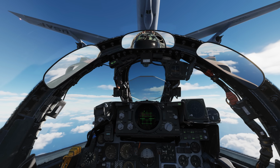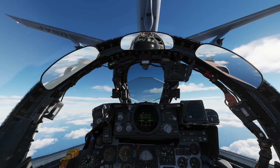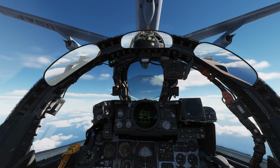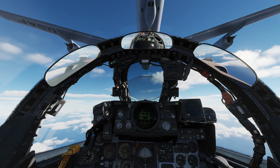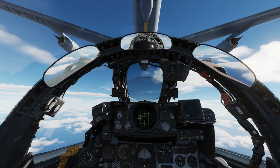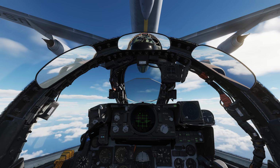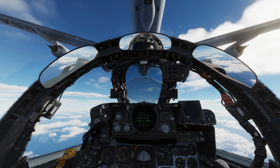Go 10 feet forward. That is a nice addition that Heatblur did, gesture callouts for talking you into position. Go forward 7 feet. Forward 4 feet. That's it, the fuel's coming. There we go. Shifting forward. Whoa, you're charging the boom, so that means I'm going too far forward. You're drifting up.